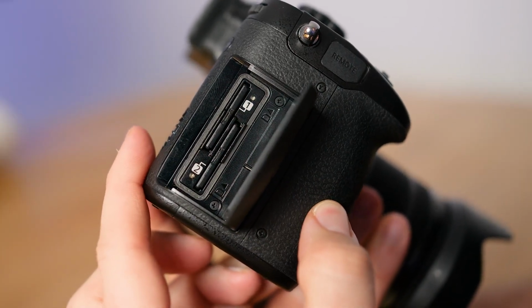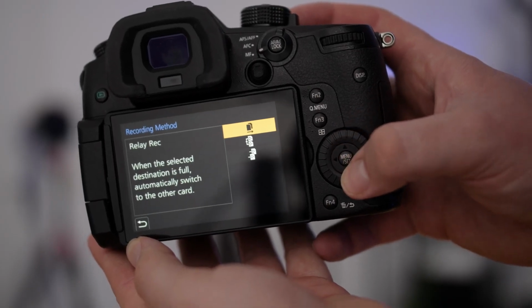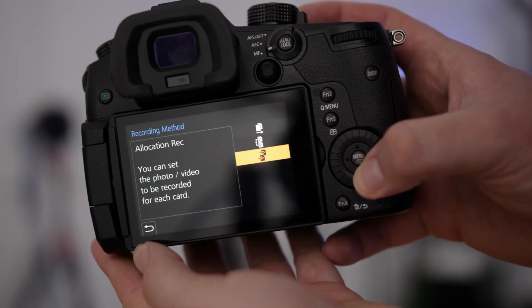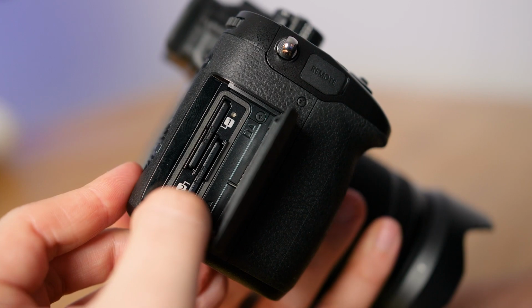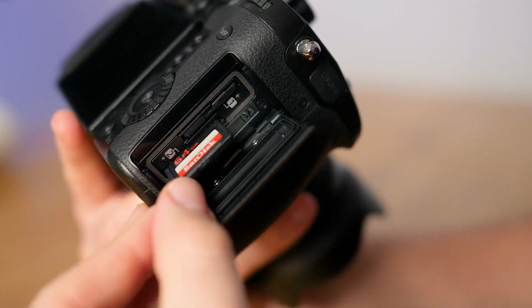And to stay in this super convenient mindset, it has 2 SD card slots. You can use those as separate SD cards, but you can also back up everything you shoot on 2 SD cards, which is really nice if you're working for clients on important big shoots and you want to make sure that if an SD card crashes you always have a second backup.